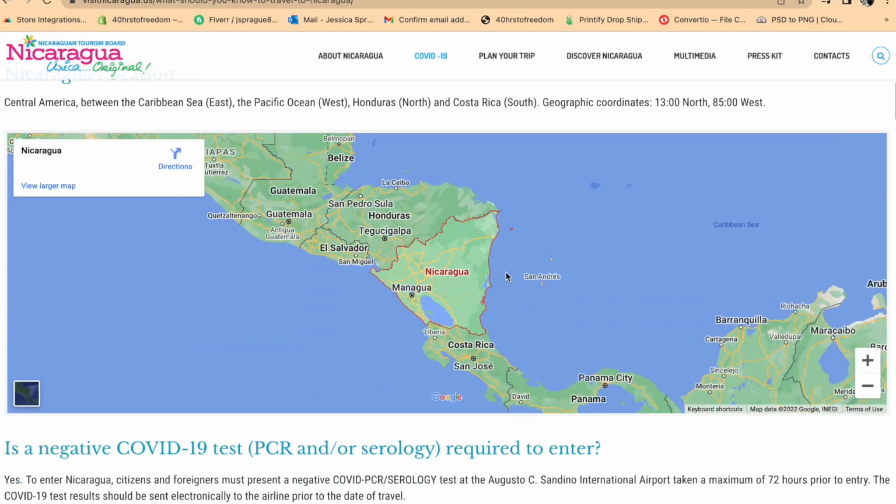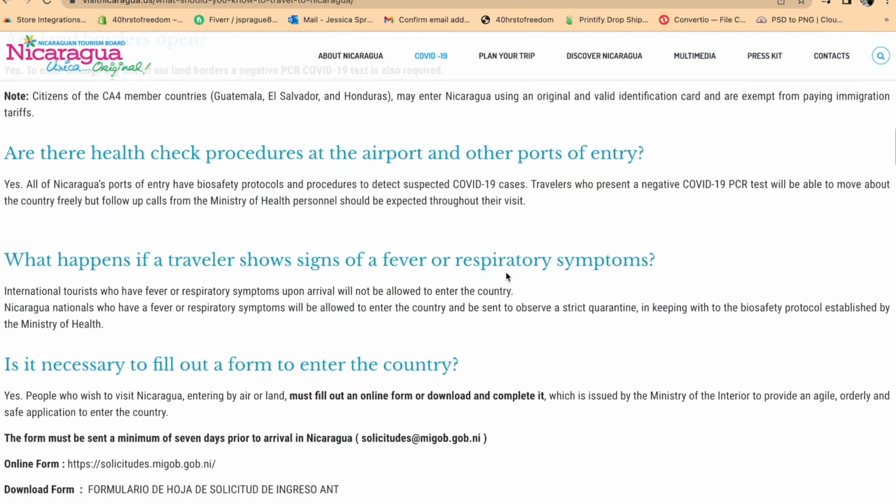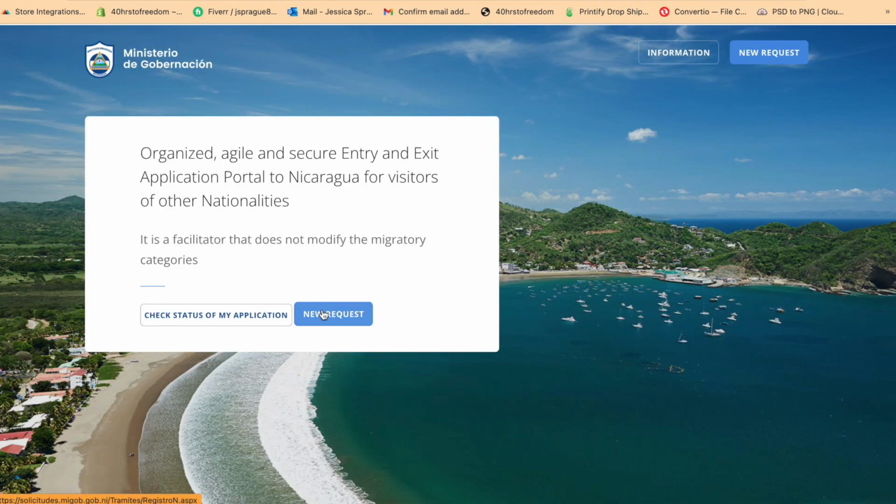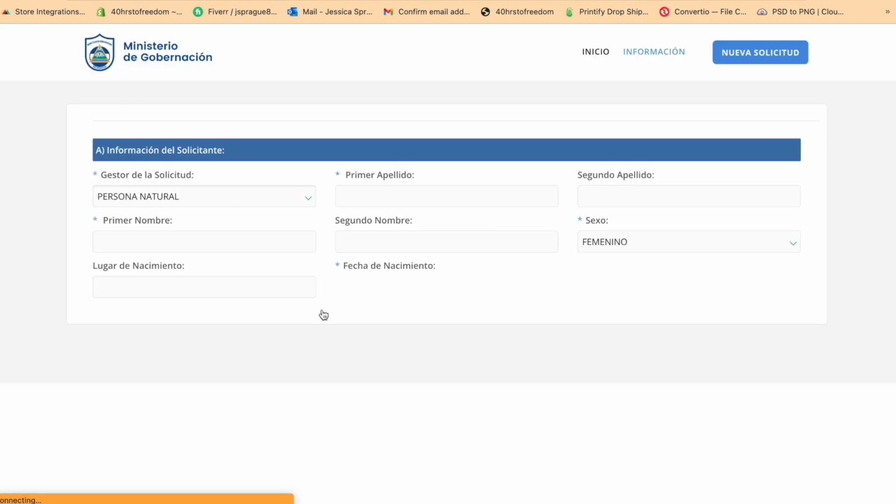All right, so now let's get into the health forms. Obviously, we've already addressed that Costa Rica has canceled all the requirements for health forms, but you do still technically need one for Nicaragua. What's important to know is that the health form actually has to be submitted 7 days prior to your arrival, and then you want to send an email to the ministry giving them your confirmation number and letting them know that you've submitted the form.